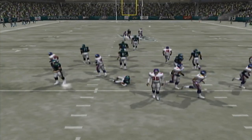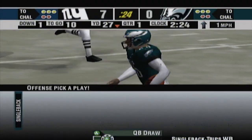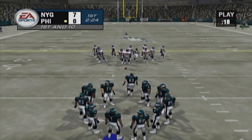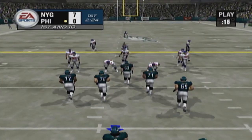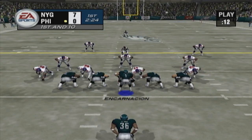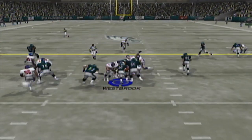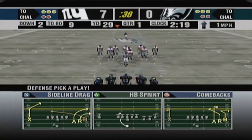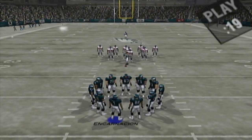And they're ready to go on offense for the first time. So they have 1st and 10 here. Ball on their own 27. Westbrook. Only a yard by the halfback. 7 defensive backs in on this one.